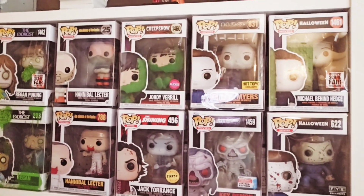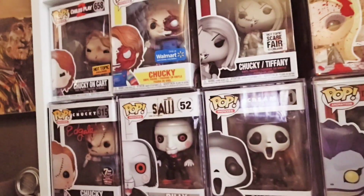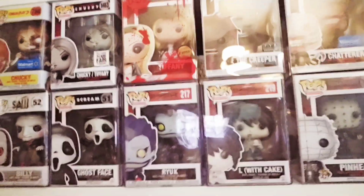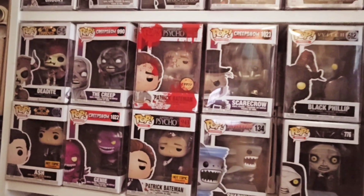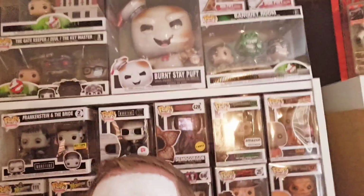You can kind of see some of my Halloween, Creepshow, Exorcist, various horror movies there. And then there's the Chucky, Ghostface, Billy, little Death Note ones, Chuckys. There's little Creeper. Love that one. And then there's some of the Candyman. Love that Black Phillip. That is such a cool one too. But yeah, a little bit of my horror collection. Sorry it's not showing so well. I'm having a problem flipping the camera around, so I'm showing that a little awkwardly, but there is my horror collection. So I will be right back in just one moment.